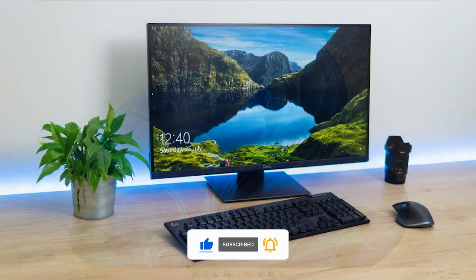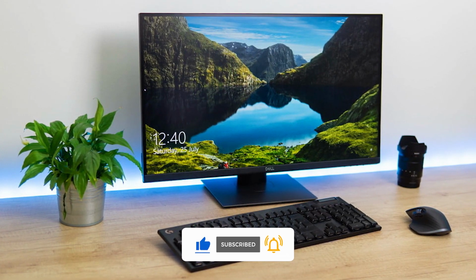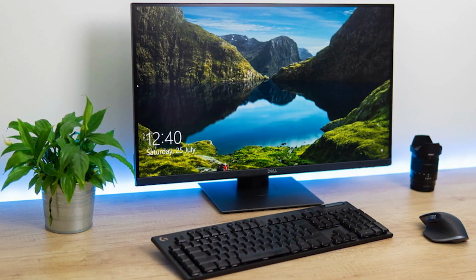Now, move on to the display. You will need a 720p display or higher resolution with at least 8 bits per color channel, and of course, internet.